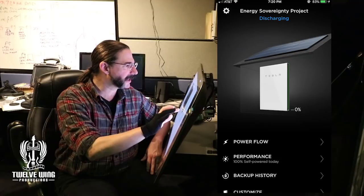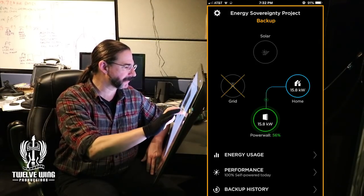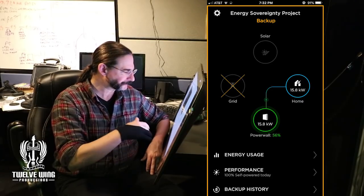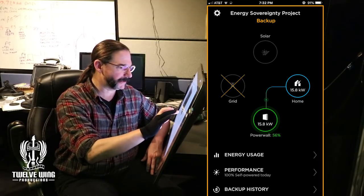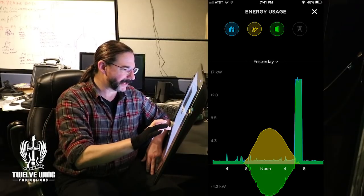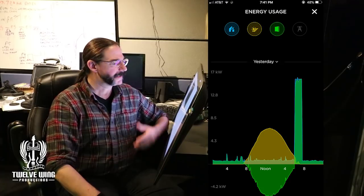So, around 7:32 all came back, and that was about when I was just about ready to shut it off anyway. And so this shows that the system was 56%. And so then I was able to cut it off. And then this final one here shows the graph for that day, and that shows what that looks like there. Started the charge pretty late in the day, and this is pretty typical.